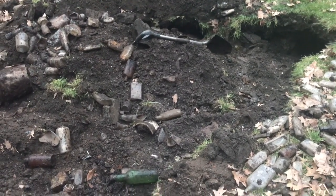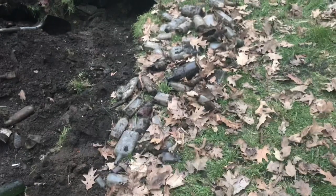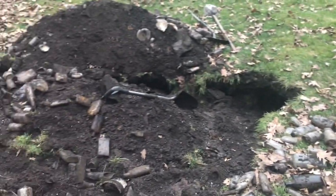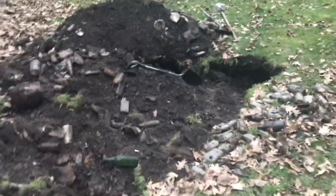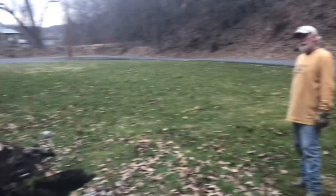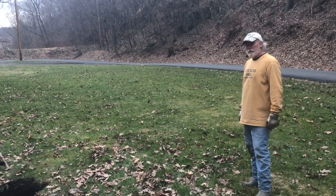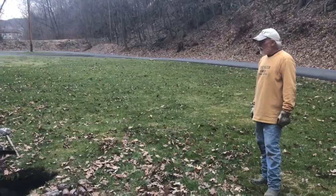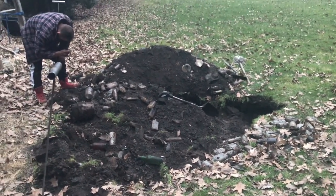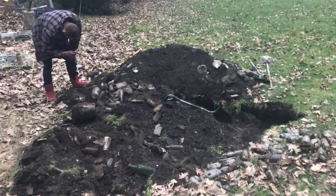We're going to fill it and get out of here and hopefully crack into some more this week. But that's it, guys. 1920s, 1930s, big trash pit. I mean, it was fun digging it. Sean, you got to dig your first privy, even though it didn't have nothing in it. But we got some decent stuff out of this trash pit. All right, guys, we're going to fill this and get out of here.